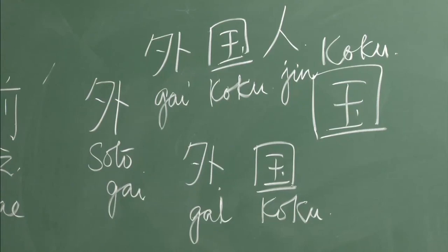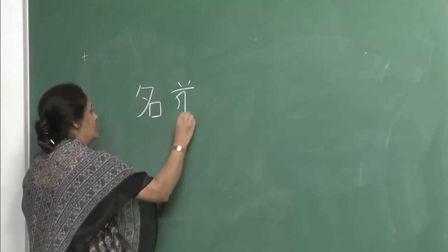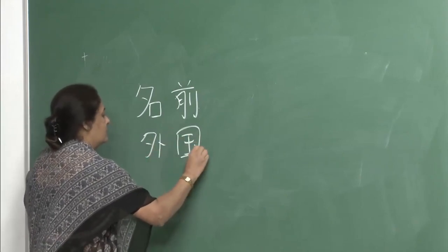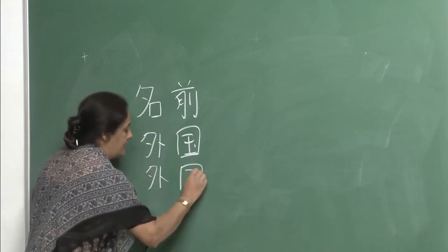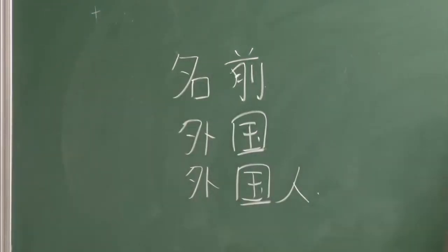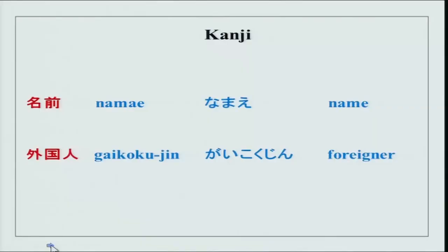So please remember, these are two characters. Namae, namae, then gai koku and gaikokujin over here. You have foreigner over here. So these are words that you have already done. Now you can remember them as kanji characters. Anytime you see them, you will know how to pronounce it. And namae, of course, is very, very important, because anytime you need to fill a form in Japanese, the first place that you need to fill and to concentrate on is namae.